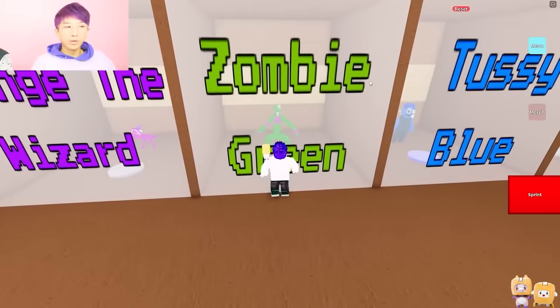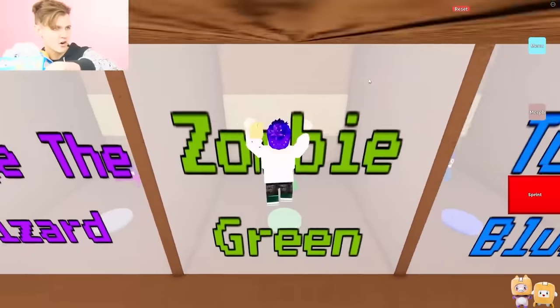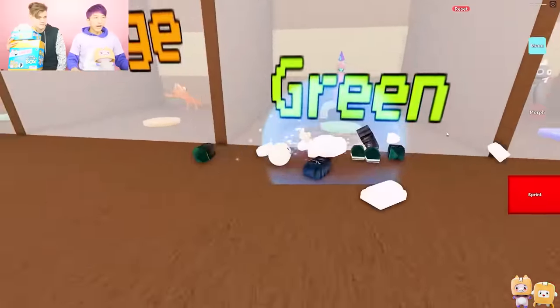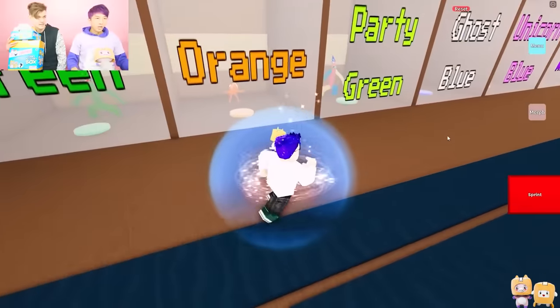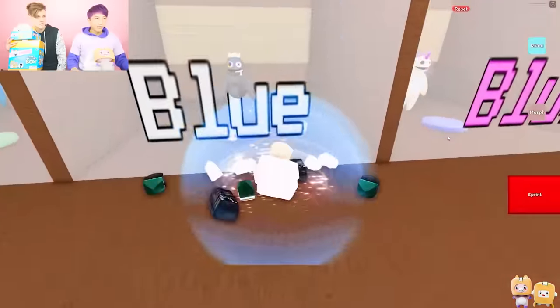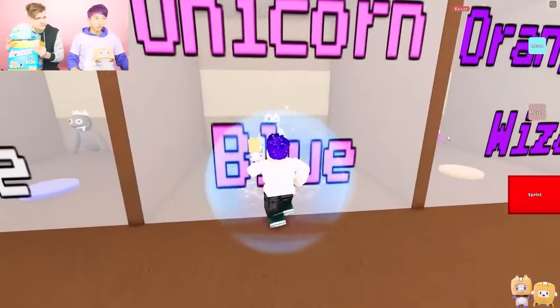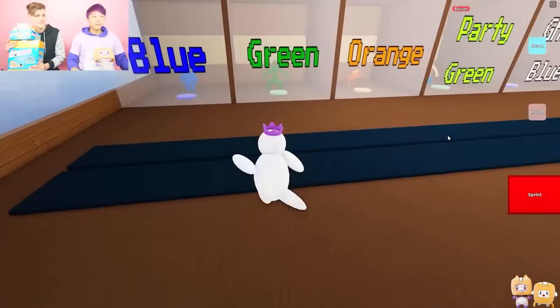Orange the wizard we got. Zombie green, did we get this? Yes, I know we got that. That was the arm in the wall. Guys, we're getting glitch hacked. I might need to rejoin the game. Okay, let's see if party green works now. It doesn't, so we still haven't gotten that one. Okay. What about ghost blue? We haven't gotten this one either. Dude, how are there so many morphs? Okay, but we did definitely get unicorn blue. Will it let us in? Yep, now it's working, guys. Sometimes you have to rejoin the game.